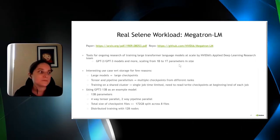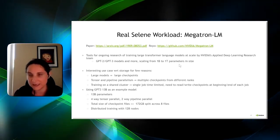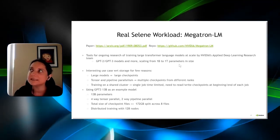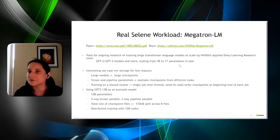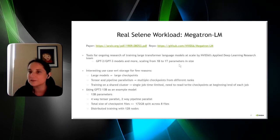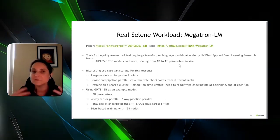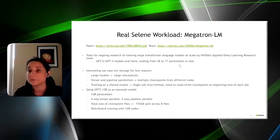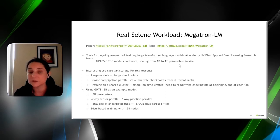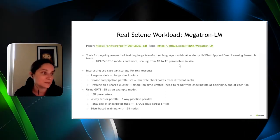And it's training on a shared cluster. We have a heavy constraint on the supercomputer. You know that wall time, when you launch your job and you have to finish by a certain amount of time. We take our time, we checkpoint, and then we restart again because everybody's waiting. The supercomputer, we want to make sure we make the best use of it. And so that's very important.